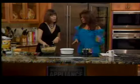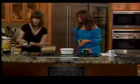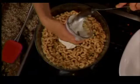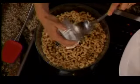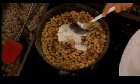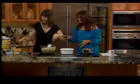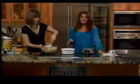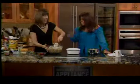Because what I've done is already boiled the noodles, and I'm going to add the sour cream to this and let this sit. Really? So you can even add sour cream to it? This is fat-free sour cream. So I'm cutting the amount of fat and calories by using a lighter version. And this is a good thing for families, because your whole family can enjoy this, and they don't feel like, well, mom's on a diet, so we can't eat good food. The whole family can enjoy it.